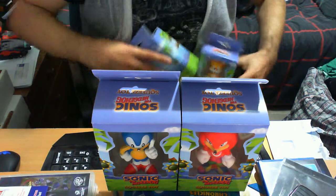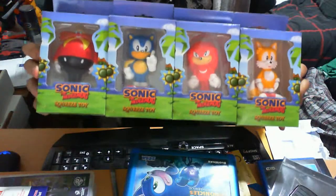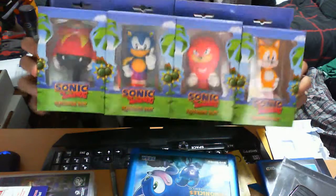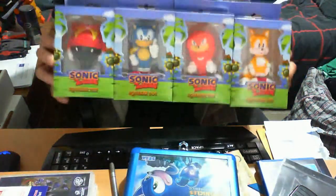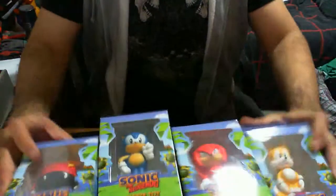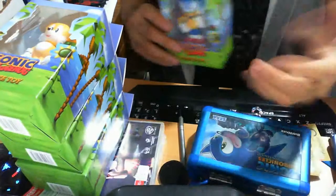So yeah, these guys are pretty nice indeed. Obviously, besides the whole slippery thing, but these guys are pretty awesome. I do exceptionally like this set itself. Now the packaging for all of them is exactly the same. I will take them out, show you, and give my thoughts. So let's get straight into it, shall we? Let's make another tower of Sonic toys, and there we go.